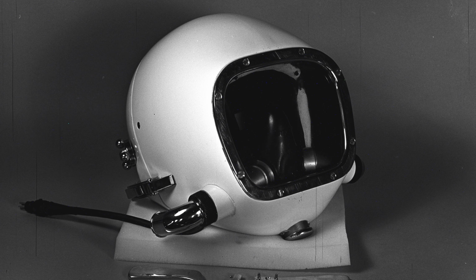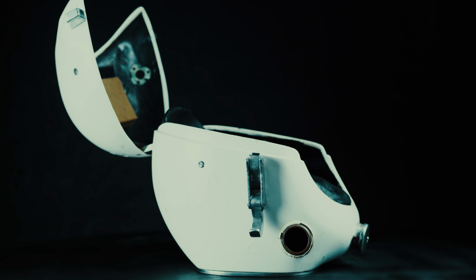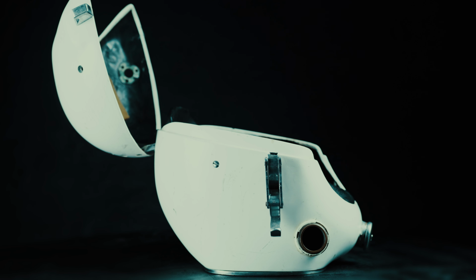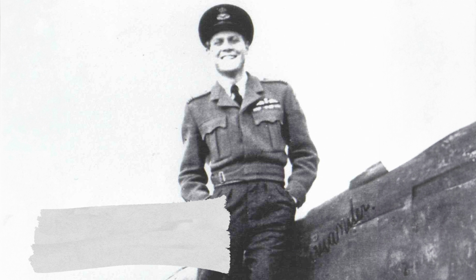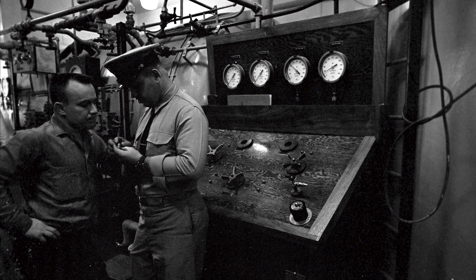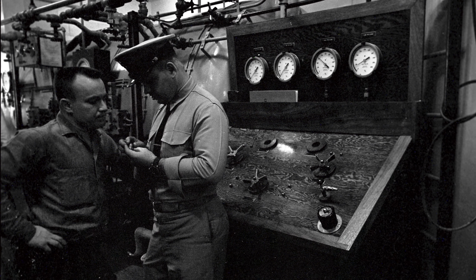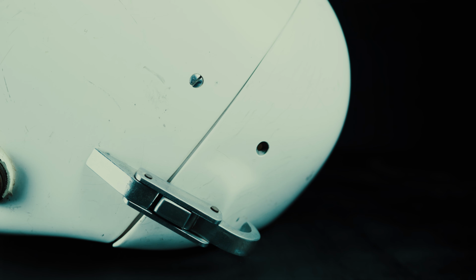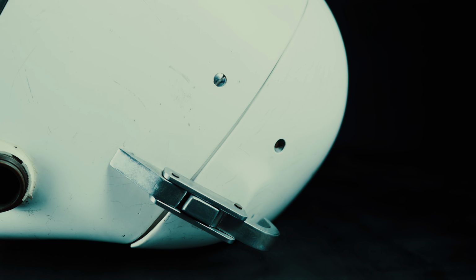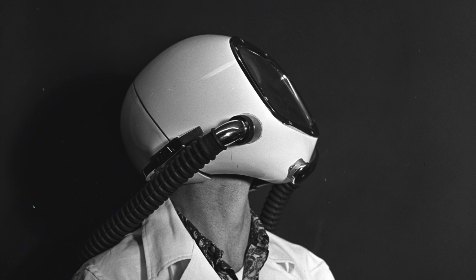This was one of 3 important products for the company since it helped develop their knowledge of lung-powered rebreathers. Kirby explained that they received an order from John Harder, the officer in charge of unmanned testing at NEDU in Washington, D.C., before it moved to Panama City. Harder, known for being the only individual in the Navy willing to try equipment beyond what the Navy already possessed, ordered the helmet. Kirby described it as a less significant contract valued at $1,000.